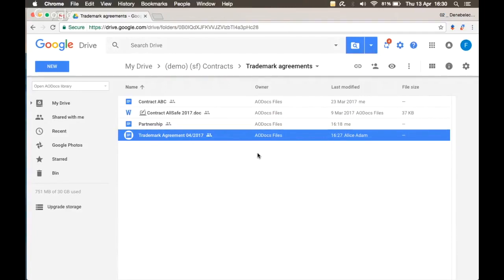AODocs also provides extra options for searching and browsing the documents. The idea is to leverage the metadata that have been filled in by the user. A first way to reuse the metadata is through the workflow. We've just seen it using the next review date. The workflow could also leverage the metadata by sending the document to a different approver based on the business unit, for instance. If the business unit is A, then person 1 has to approve. If business unit is B, then person 2 has to approve.